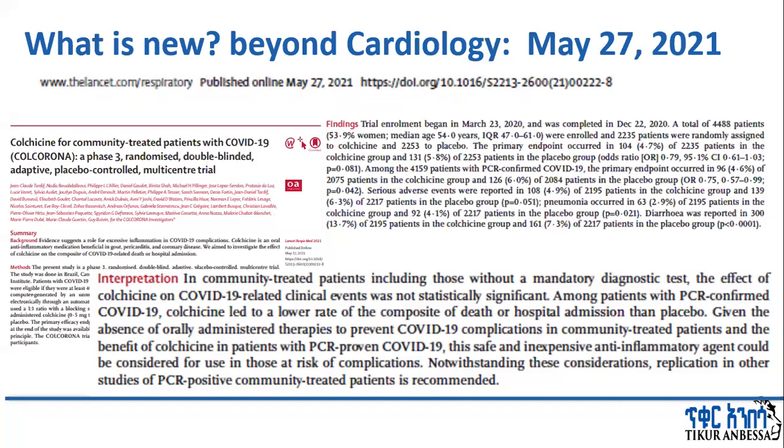In those patients with PCR positive confirmed COVID-19, given the absence of orally administered therapies to prevent COVID-19 complications in community-treated patients, the benefit of colchicine in patients with PCR positive COVID-19 was shown. This safe and inexpensive anti-inflammatory agent could be considered for use in those at risk of complications. I think this type of study can also be replicated in our country as well.